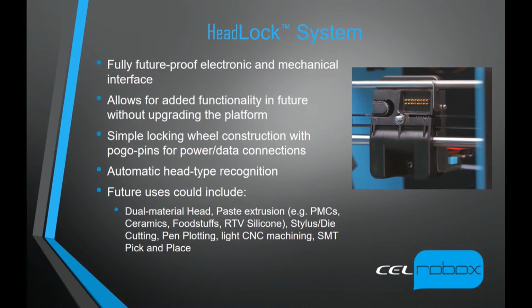At the moment, in development, we've obviously finished the dual material head. We're developing a paste extrusion head which will be able to print ceramics or silicones or conductive inks. We've also developed a stylus cutter, so it turns a 3D printer into a plotting machine or a vinyl cutter. It can do lightweight CNC machining. It can also do pick and place for electrical component placement. Again, going back to that philosophy, once you've got this Cartesian action, this XYZ movement on your desktop, the end effector can be changed to do whatever you want, and thus the name. It's a Robox in a box.